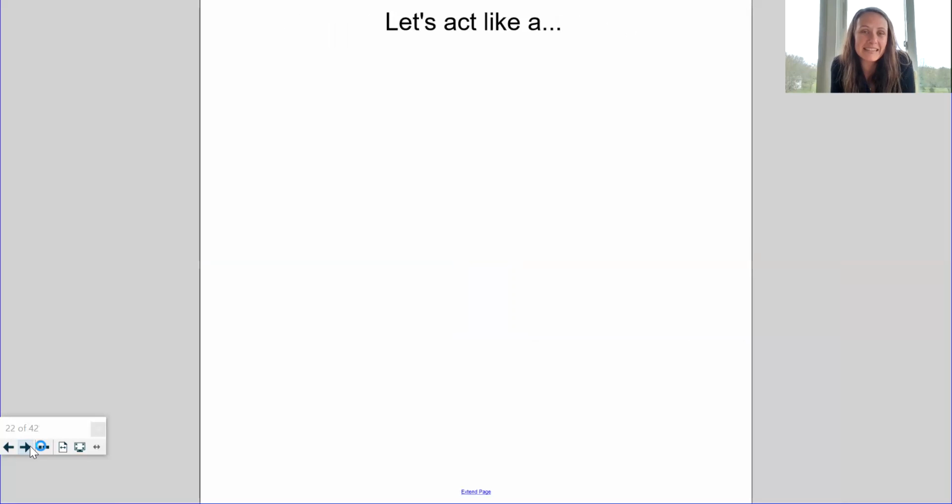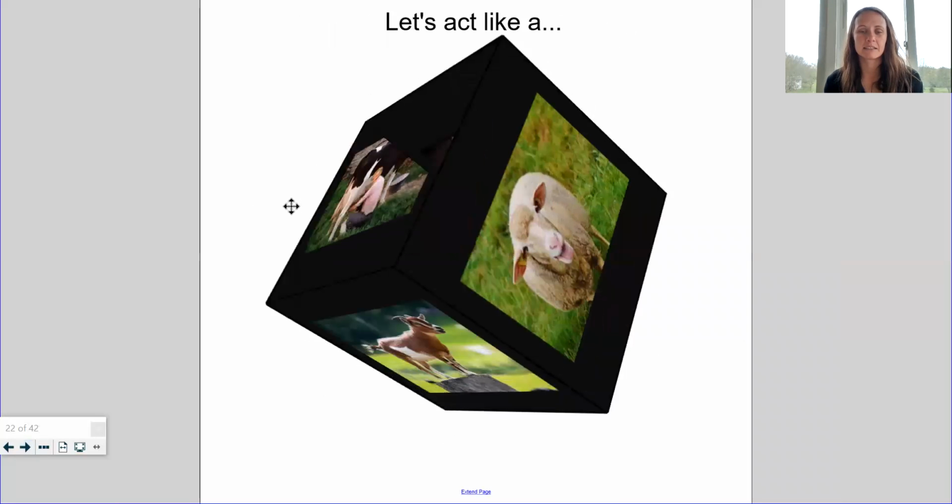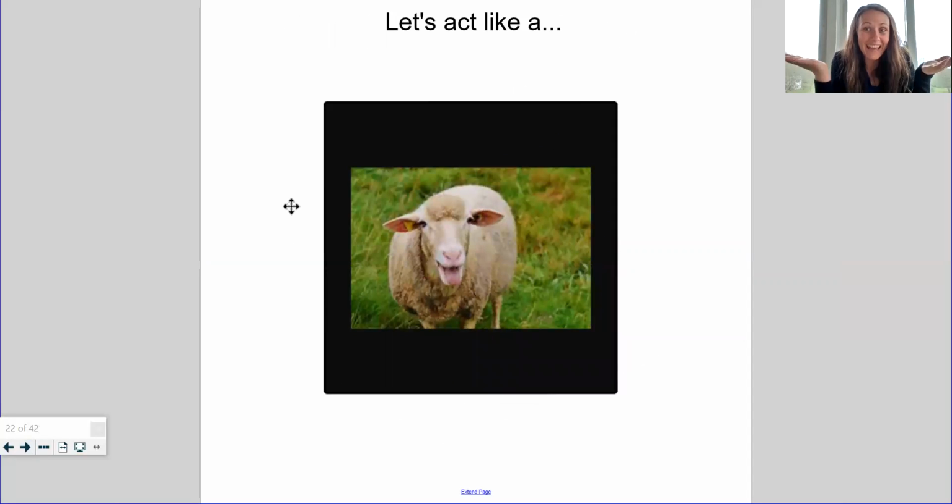Let's see what it's time to be now. Stand up and get ready. What animal is that? It's a sheep. Do you remember what a sheep says? Bah. Yeah, and it lives on a farm. We pretended to be sheep. We crawled around on our hands and knees and we stuck our tongues out and said, bah, bah. Can you act like a sheep? Go ahead.